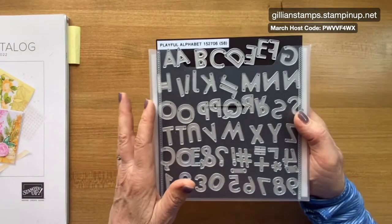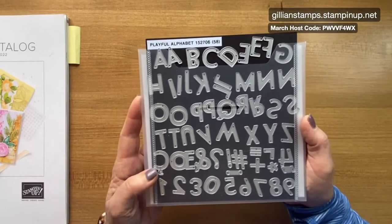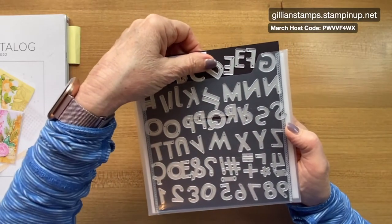And even though it's retiring, it's definitely one that's going to stay in my stash, in my collection, because you always need alphabets.